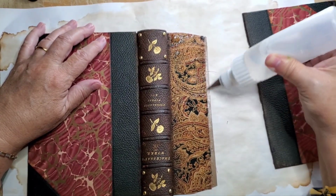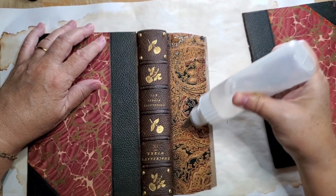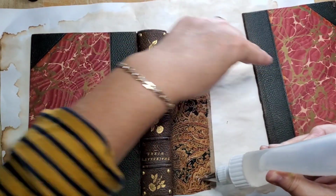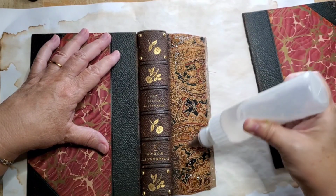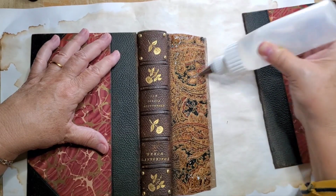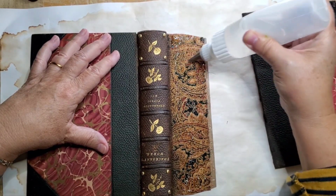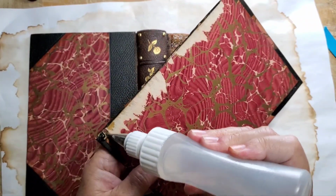So I'm just generously gluing most of this. I'm not going too close to the edge. I'm going to do that over on the cover, well, the back cover. I guess it's the cover, but it's not the front. So I'm going to go along here.